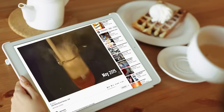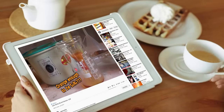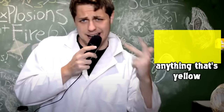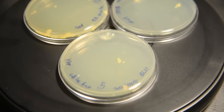If there's one thing that I've learned from watching way too many explosion and fire videos, it's that the key to science is to hold grudges. But you see, I have a problem. Most days I wear my biologist hat, so unlike explosions and fire, the grudge I hold can't be to anything even vaguely yellow. All yellow chemistry is trash. Because, well, literally everything in biology is yellow.